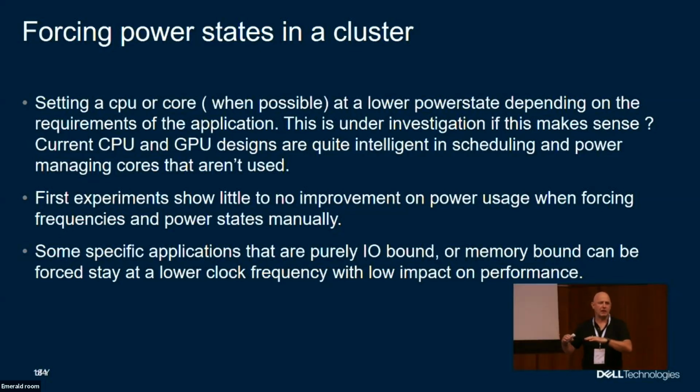Same with memory bound applications. CPU cycles, they can be relaxed a little bit. So you can lower that frequency and you can control that a bit. And that will, with minimal impact on the time to solution, let's say, run the application in the highest performance capable within that energy envelope.